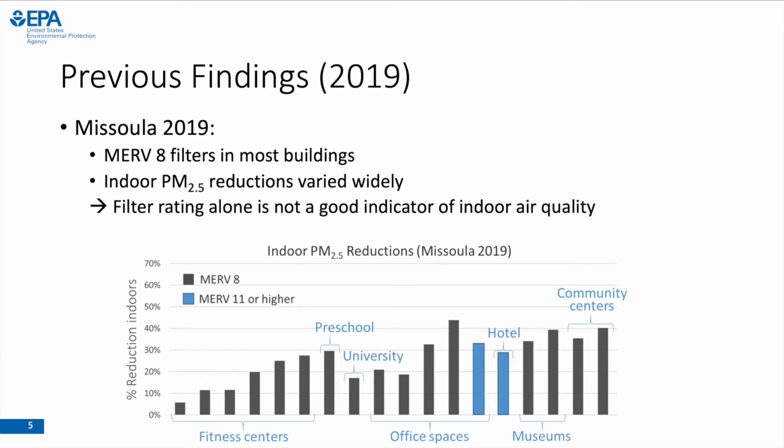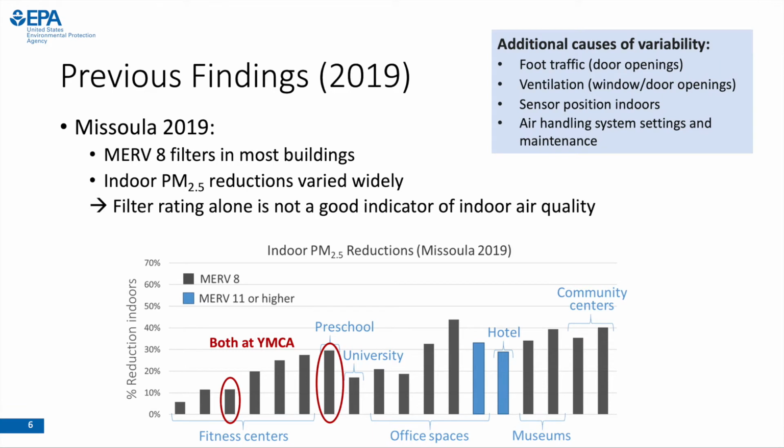Indoor reductions varied widely, even at the same site. For example, here are two indoor spots at the YMCA. This showed that filter rating alone was not a good indicator of indoor air quality. Some additional causes for the observed variation in indoor percent reductions include how many people were opening doors to come in and out of the building, ventilation from open windows or propped doors, and the position of the sensor indoors.